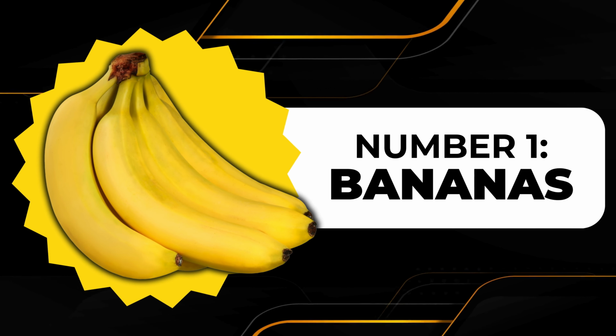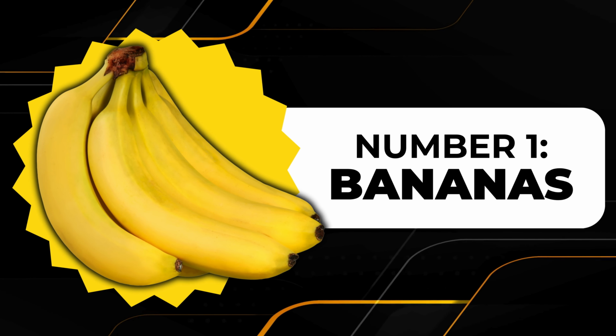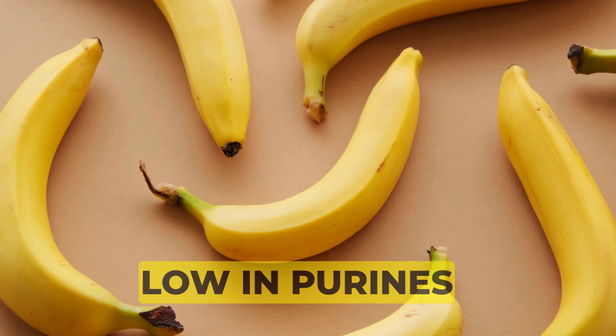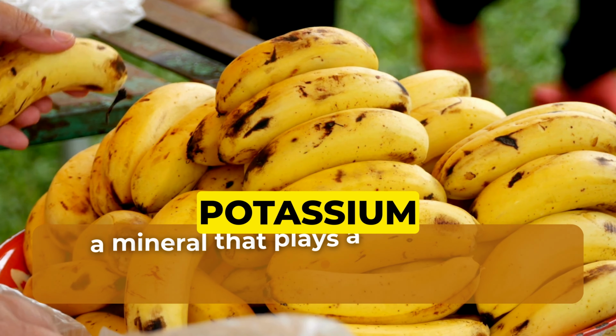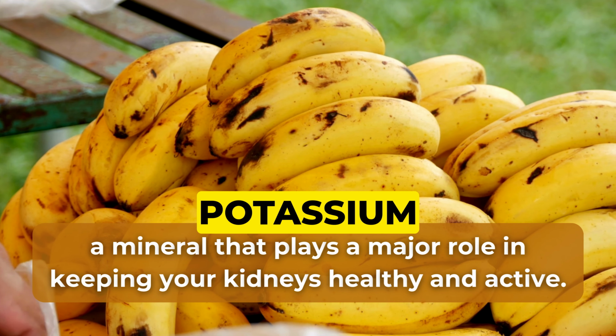Taking the top spot at number 1 are bananas. Simple, affordable, and incredibly effective when it comes to managing high uric acid. These soft yellow fruits are naturally low in purines, which makes them safe to eat even during a gout flare. But they also bring something extra to the table: potassium, a mineral that plays a major role in keeping your kidneys healthy and active.